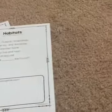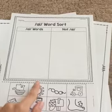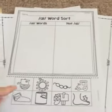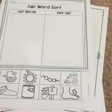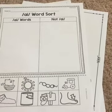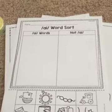Oh, I forgot one more thing. You could do this on Thursday, or on Friday, or if you just wanted to throw this in a workstation, after they do the sort, they could do their own sort. So this is just a little something extra that we liked to do to practice the phonics skill some more. So, I think that's about all that I have.